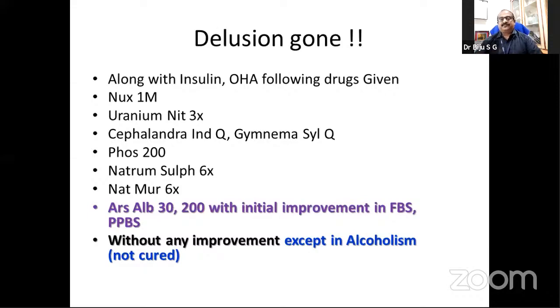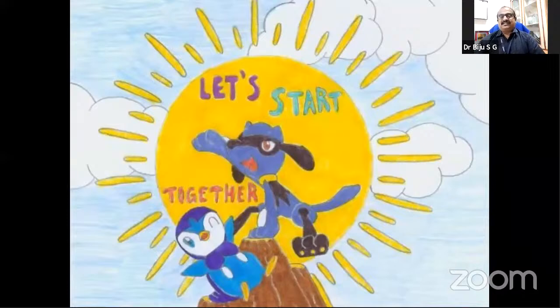It's a failed case. Why? Because the delusion was over, but that may be due to withdrawal of alcohol too. After taking food and all, that may be relieved. And there is no improvement at all. This is the condition. So let us start working toward this case.